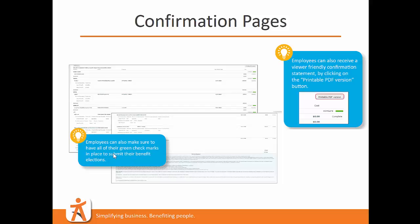At the end of that process, they are provided a confirmation page. It'll give them a summary of all of their elections, who they're covering, and the costs for those elections.